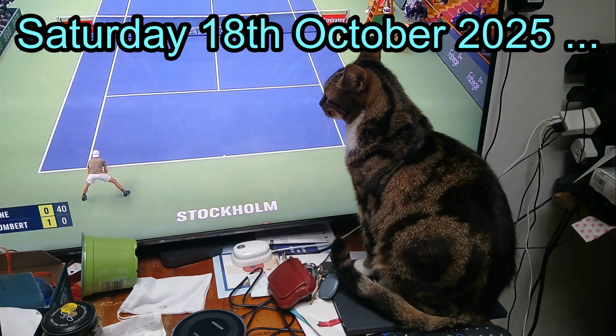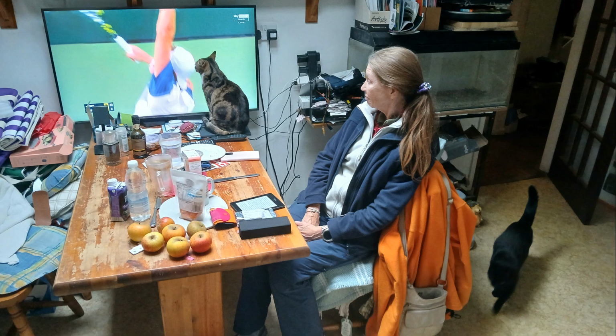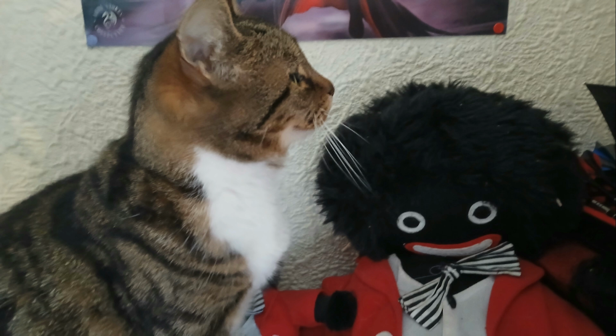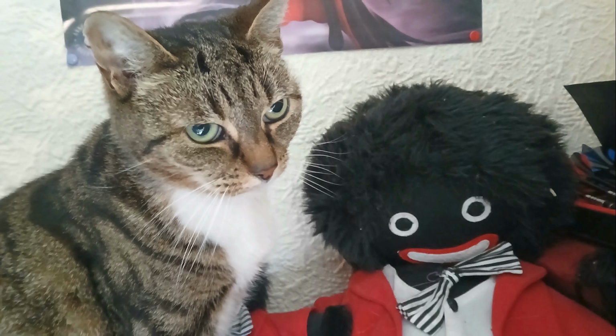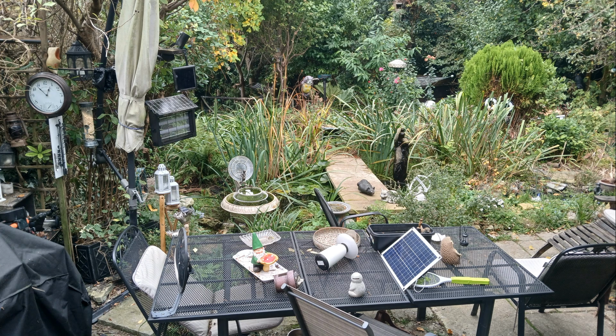Saturday the 18th of October 2025. Starting with Lady watching tennis on the television. It wasn't bad enough having two women in the house obsessed with doing that. Anyhow, here's the photos in the order shot, starting with Lady, Michelle's pussycat, with the Gollywogs in the lounge, one of her favourite spots to relax.